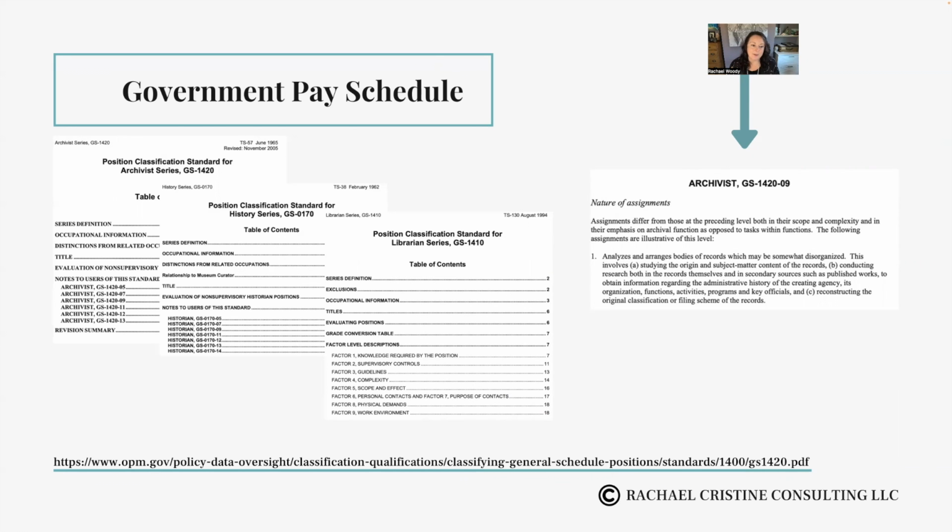So if you're not a librarian or an archivist, go play around with the schedules to see which one has the best fit for you. But as the government, they have pretty much every sort of classification under the sun, so you should hopefully be able to find something that will work for you.